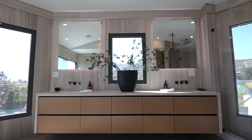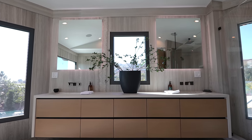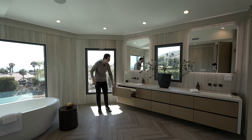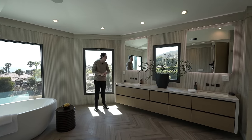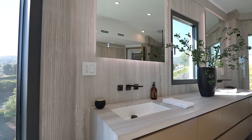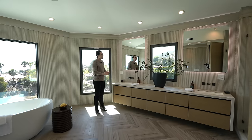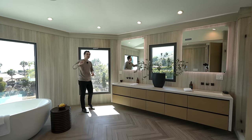In front of me, we have your floating double vanity setup. Waterfall edge on both sides. We've got the soft closing cabinetry positioned right below me here. Vertical tile details are also shown here on this side of the wall. We have two mounted mirrors on both sides of this vanity.